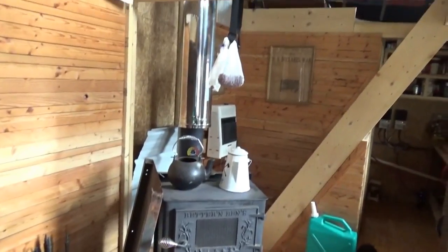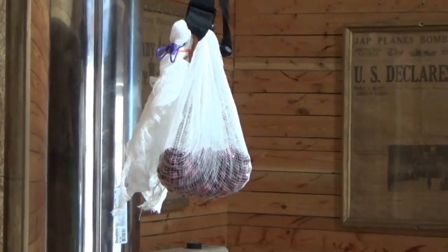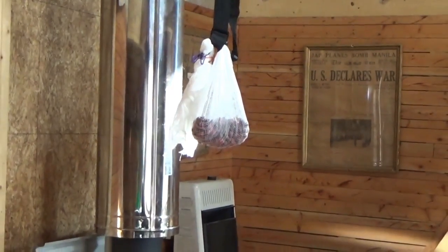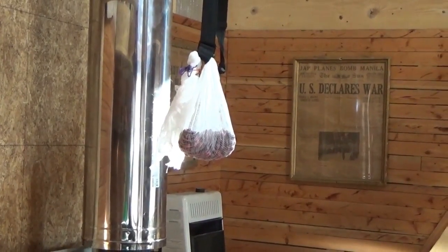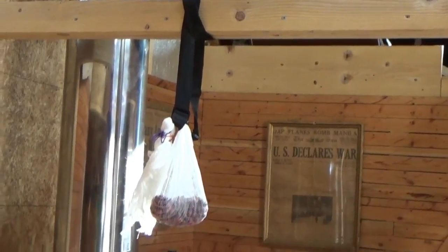Now above it you can see I have some cranberries. Thanksgiving I bought some cranberries and they're slowly drying above the wood stove. Those were fresh cranberries and they're just slowly drying in the air, hanging from a board up above.